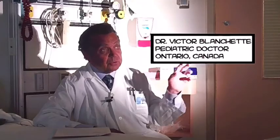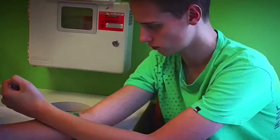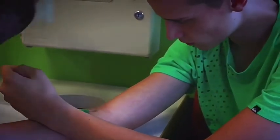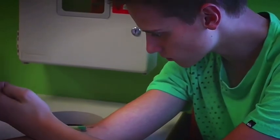Those with less than 1% factor 8 or 9 have severe hemophilia, versus moderate hemophilia where they bleed infrequently. Patients with hemophilia, unfortunately, particularly in the 1980s, were exposed to a number of viruses such as HIV and hepatitis, and back then that was the most feared complication of having hemophilia, but that really is a thing of the past, and it's no longer something that is seen at all.